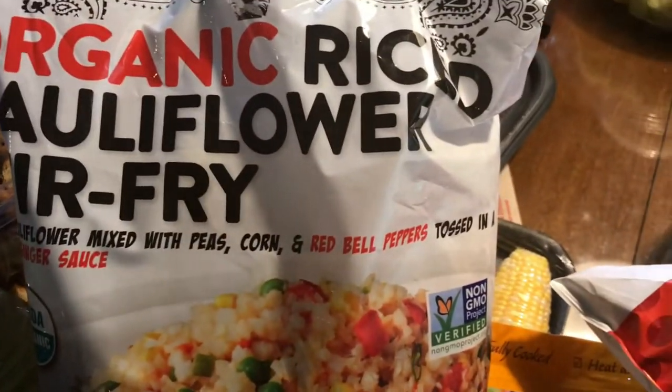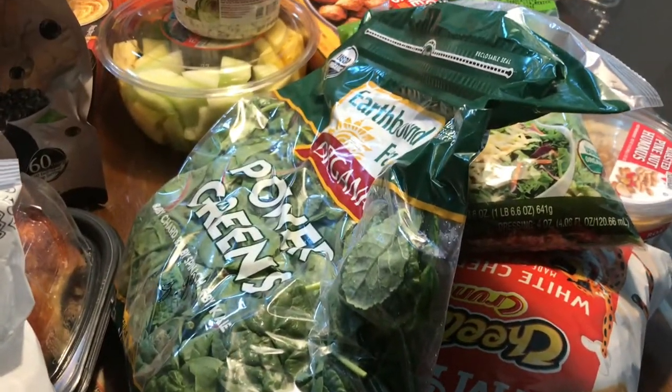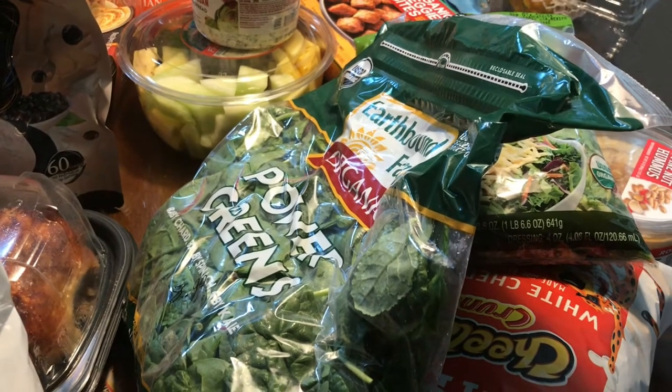I bought a cauliflower stir fry for $8.99. I thought my kids loved these. Where is it?